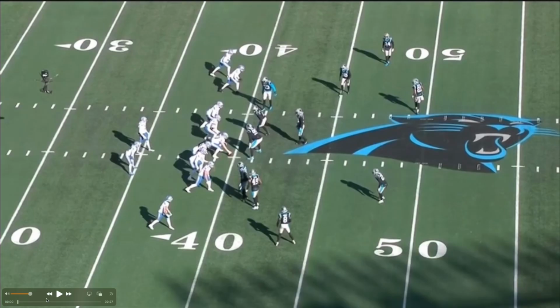All right, so this play right here may be a little familiar for some Panthers fans, and it may hurt a little bit and make you a little bit mad just watching it. But this is DJ Chark with the Lions, of course, when they faced the Carolina Panthers. This was a Carolina Panthers victory, so it's a little bit more enjoyable. But DJ Chark is going to be up top in the slot, in a condensed formation, and he's going to run a deep corner route. So that means he's going to run about 10 to 12 yards and break at an angle to the outside, to the sideline.